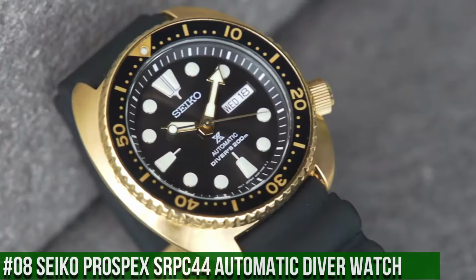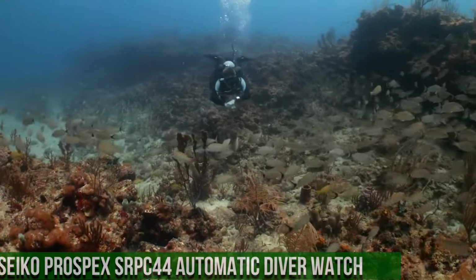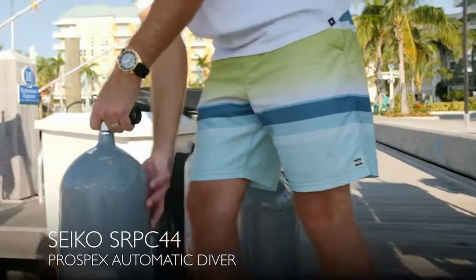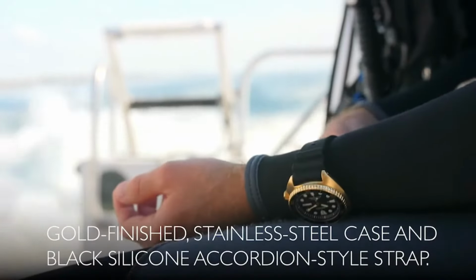Number 8. Seiko Prospex SRPC04 Automatic Diver Watch. Price $1,600 USD.